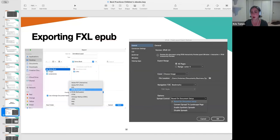When you do that, you'll get this little pop-up here on the right hand of my screen, and you'll start on the General tab. You want to make sure you've selected all pages. You want to select your cover image, because that should be a separate file from your InDesign file. You want to select the navigation TOC. That could be the bookmarks, or that could be the TOC that we set up earlier, depending on which one it'll flow down. It'll always be in bookmarks for fixed layout, so that's a way to make sure you're always getting the right one. And then spread control, I usually recommend doing based on document setup.